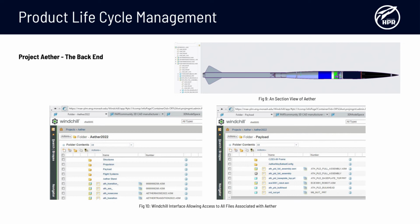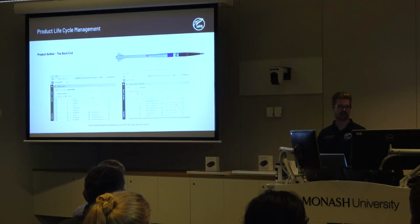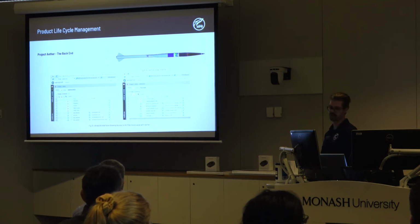One of the features we're most grateful for as a team is the seamless integration of product lifecycle management in the form of Windchill. We've had Windchill for a couple of years now and it allows us to catalogue all of our parts, of which there's a great deal, and we can work together to neatly organise files under our own cataloguing system and access any component we need across the entire rocket to discuss and understand how it interacts with the overall system, as you can see at that top level assembly there.